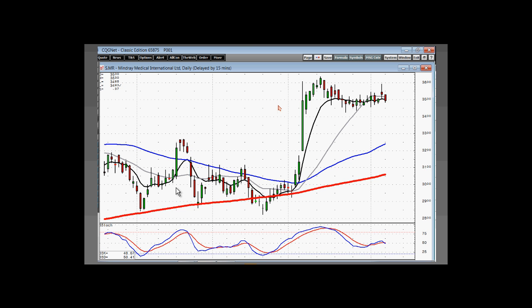This one needs more time. You can see the rounding bottom starting, but it needed to open positive and trade positive to do a J-hook type pattern. Right now, with this closing back below the T line, you don't want to be in it just yet.